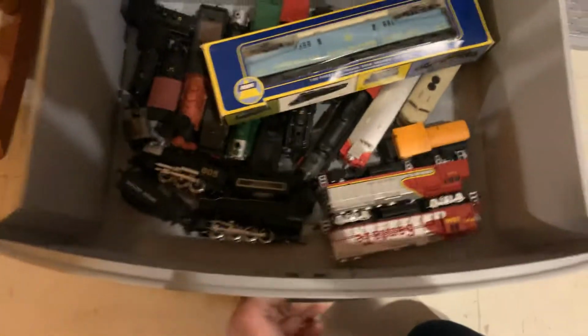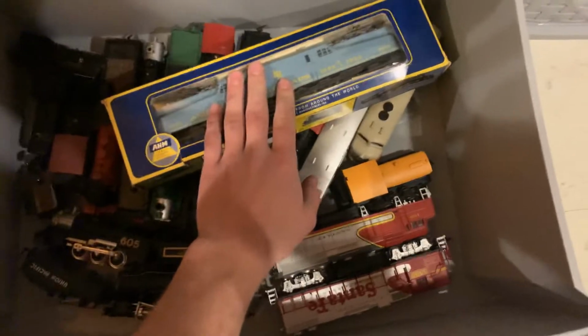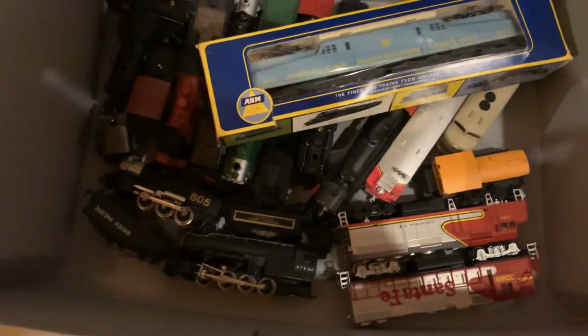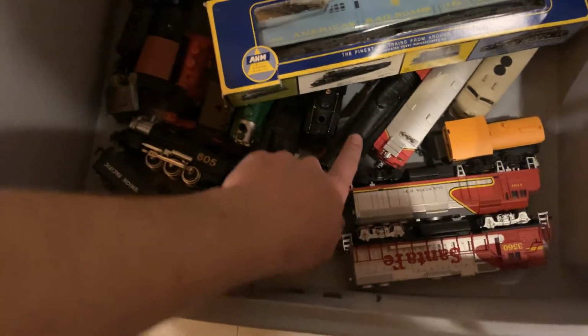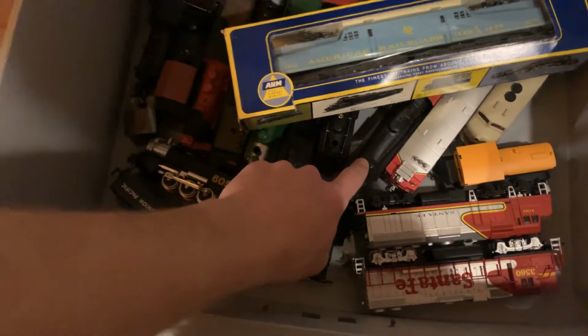And then down here is just a whole bunch of miscellaneous locomotives. The only one really to note is the American Railroads GG1. The rest of them are all fairly inconsequential, except for this PRR 462 Pacific, which I really do love.